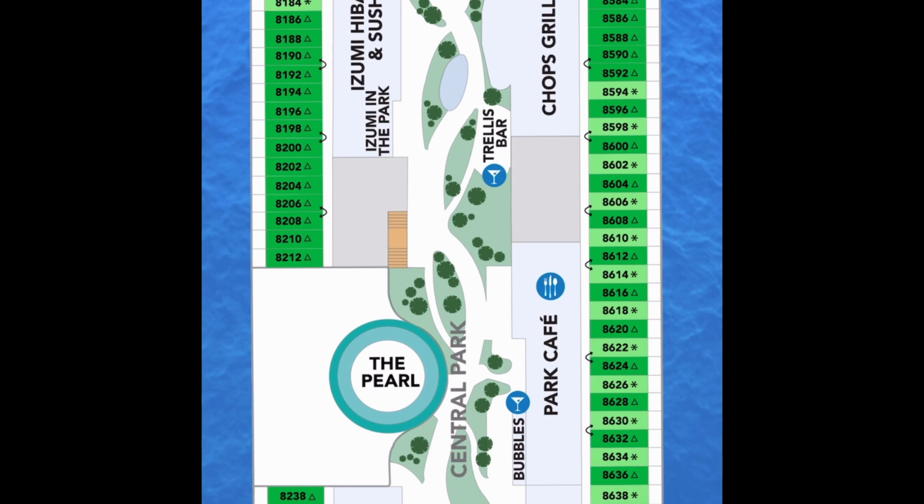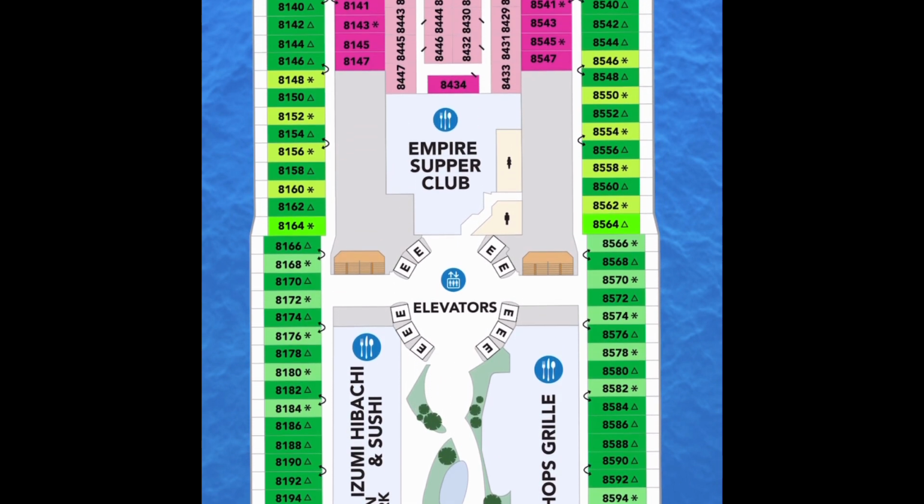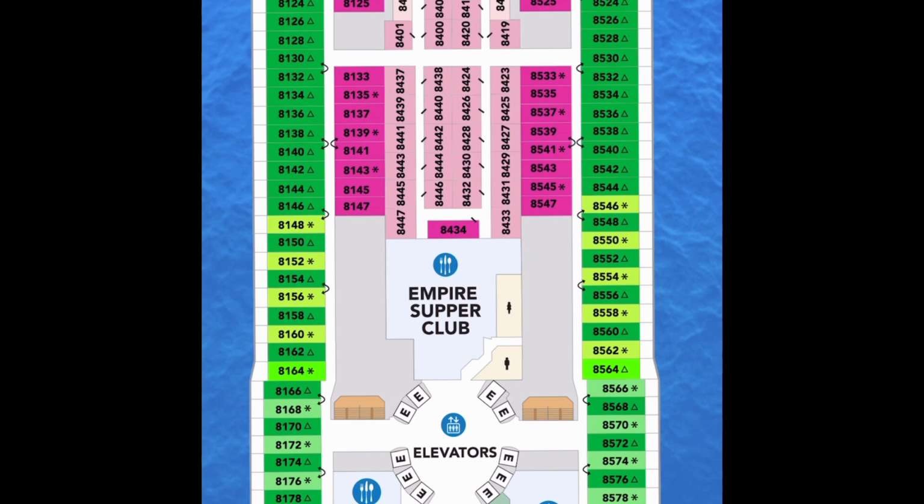Again, it's just a continued tradition, just like they have on Oasis class ships. So I do like that Royal Caribbean has put some of the traditions from Oasis class ships on Icon, which again, people love. And of course, why would they change it if people love it, right? And of course, this new venue, Empire Supper Club, this is probably the most expensive venue on board. Again, I think it's like a 3 or 4 course dining experience. Very, very expensive. I think it goes about $200 a person. Reservations will be required. But again, this is like the really, really high-end experience.